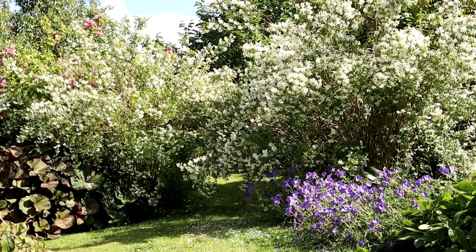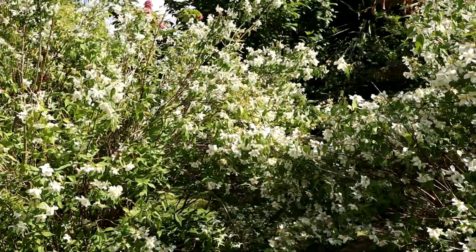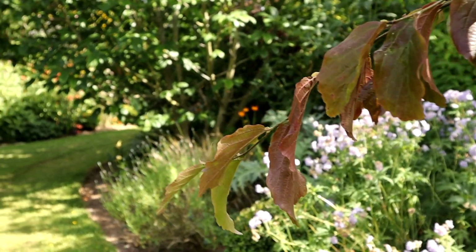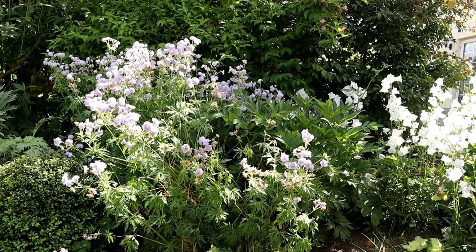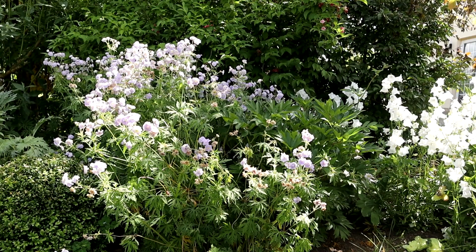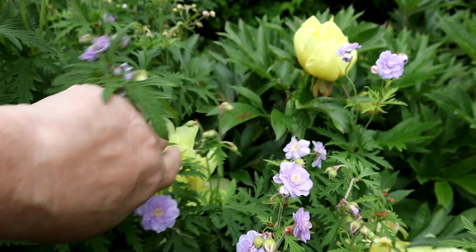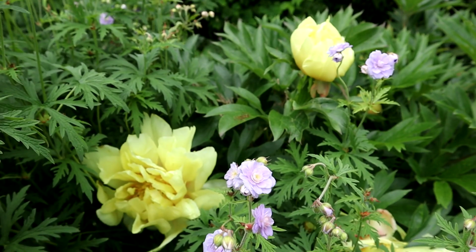Okay, so now we're jungle explorers and we're going to go through that path that's completely overgrown with scented mock orange. Let's pretend we're using our machetes to get through to the next part of the garden. Phew, we made it! Here we have more of that double geranium called Summer Skies, and a beautiful white campanula. This border has a lot of peonies earlier on, but the Ito hybrids, the intersectional ones, have gone over now, so there's nothing to see. But I do have a little clip from when they were in flower.